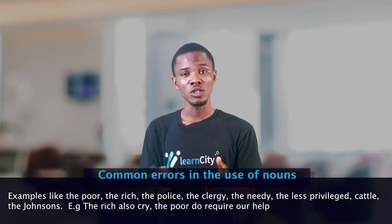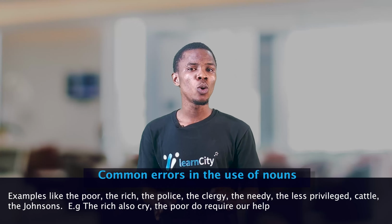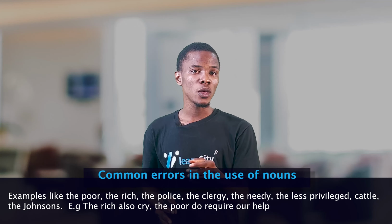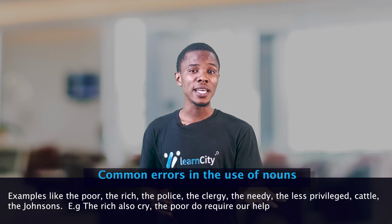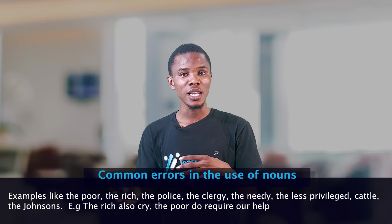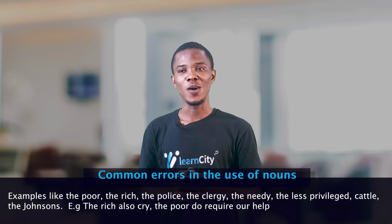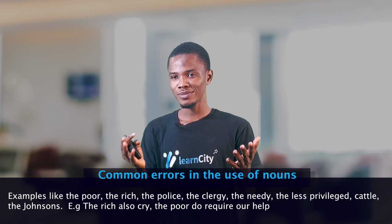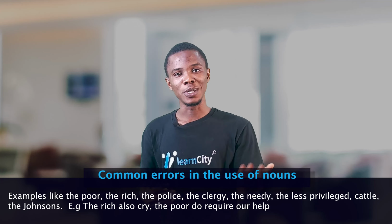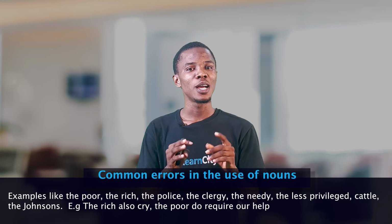No, the Joneses is just written as the Joneses with no apostrophe. The same thing with the Ikwerowos, the Bamideles. I mean, members of that particular family. The Bamideles, the Oluwoles with S. Think about your surname, and do not put any apostrophe.